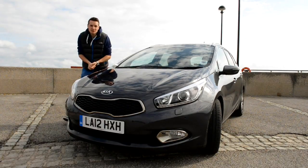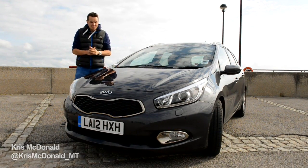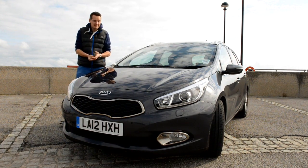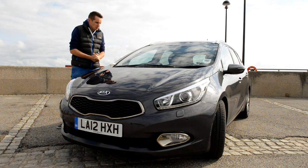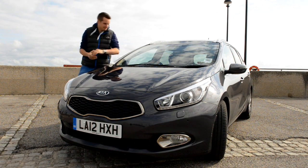The Kia Cee'd Sportswagon, the estate version of the Kia Cee'd. Now this car's designed with the business user in mind, the dog walker, the growing family. It's a car for everybody with loads of space and very practical. But is it top dog of its category? Well, let me show you around.